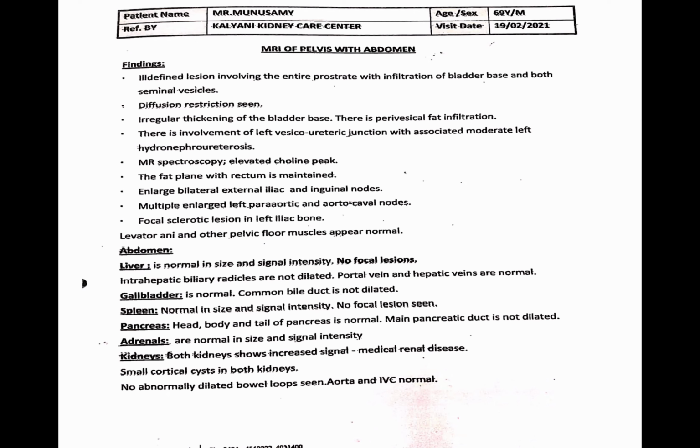So what's your staging here, Karnakar? So the stage will be T4, N1 and M1b, sir. It's involving the bladder base, so T4. Lymph nodes in the para-aortic region are non-regional lymph nodes, N1. And bone involvement is also there, M1b.